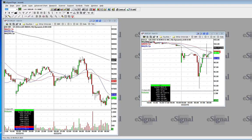Again, I'm not 100% sure of the news for Gilead, but you could go check it out yourself. But the stock is coming under a little bit of pressure, though surprisingly, it really has rebounded quite a bit. I think they had a drug that got an FDA warning or something like that, but check it out for yourself. Either way, if it gets down to around 97.50, I would consider a long side scalp.